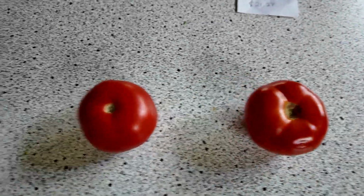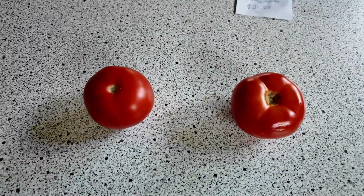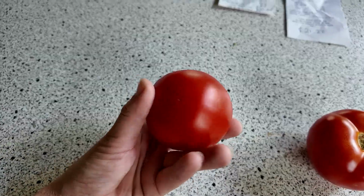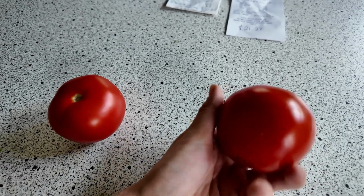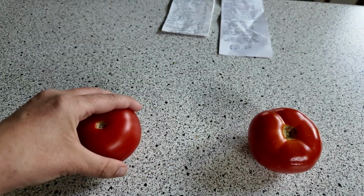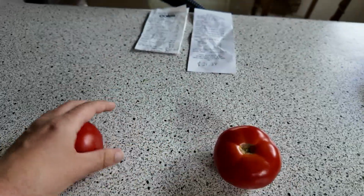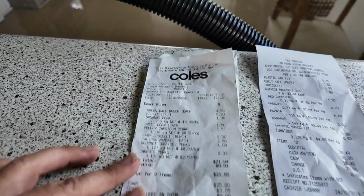And our last item are the tomatoes. This one's Coles, this one's Asian Grocer. In terms of appearance, they both look pretty similar to each other. Nice and red, nothing's too soft or feels like it's getting old. It feels quite juicy. Let's look at the price.